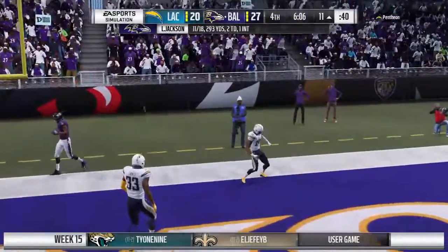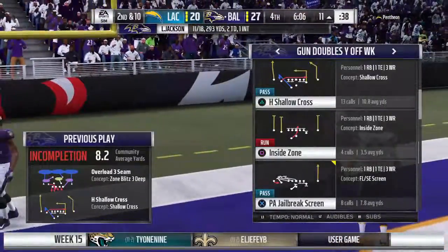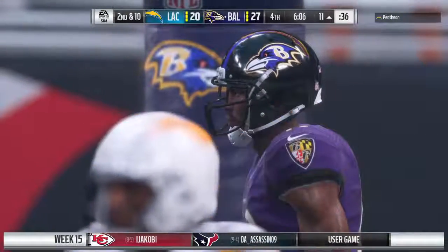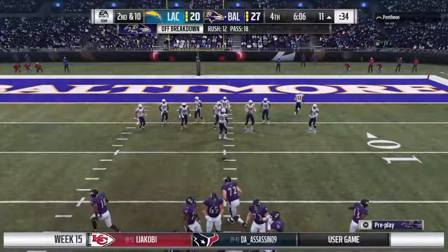And is it a touchdown? No signal. No, they say incomplete. That one was intended for John Brown. And now it's 2nd down.